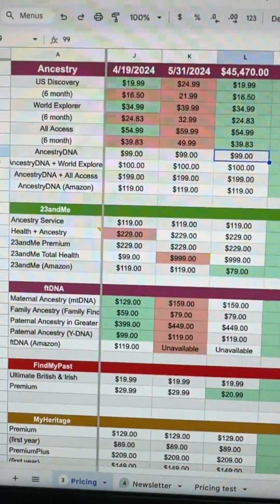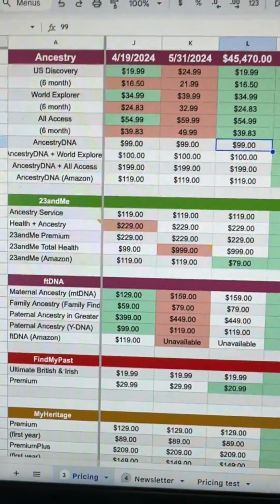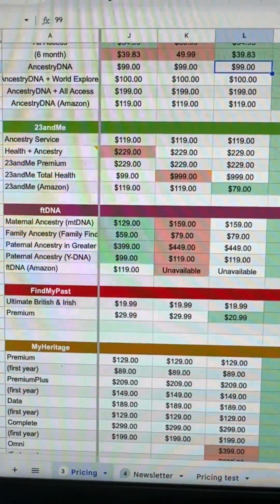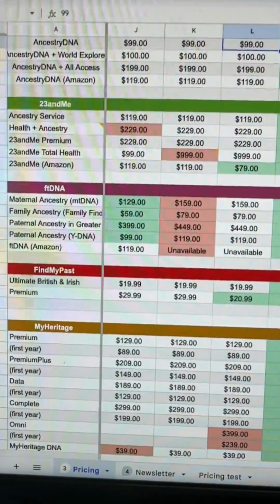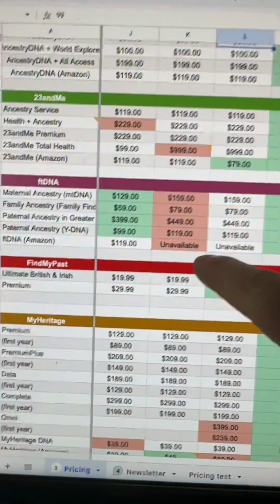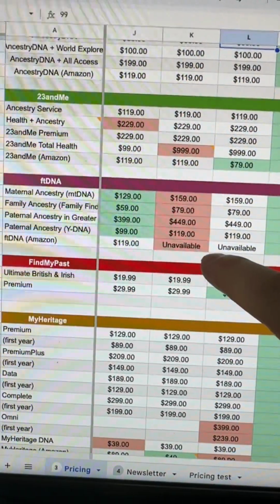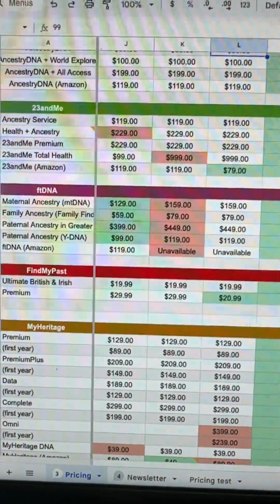Now, there's some other very interesting changes in the pricing for the other kits that are available, and I wanted to talk about something relating to not 23andMe, Family Tree DNA. So 23andMe, there's no major changes in the prices in late June compared to the previous month. But in Family Tree DNA, I noted last month that the ftDNA kit was unavailable on Amazon, and I postulated at the time that that was probably relating to the fact that they just had DNA Day and maybe they ran out of stock and inventory.